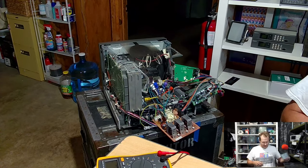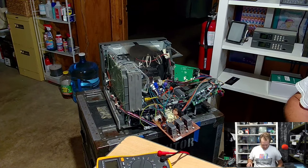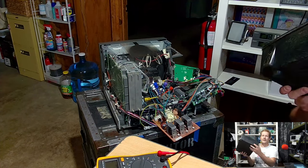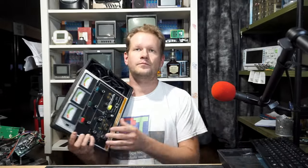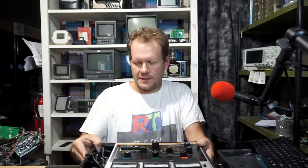So this has been calibrated. I'm going to set everything back. All right, good. Here she is, your friend and mine, lovely BK467. Let's get this hooked up and get an analysis here.